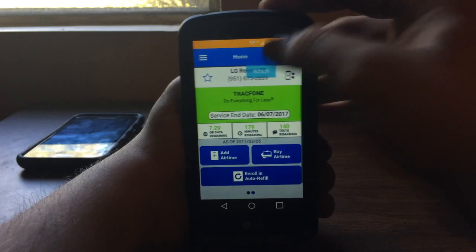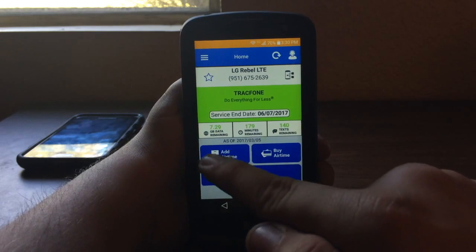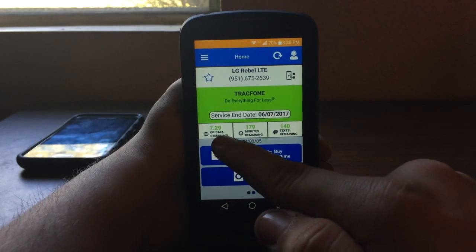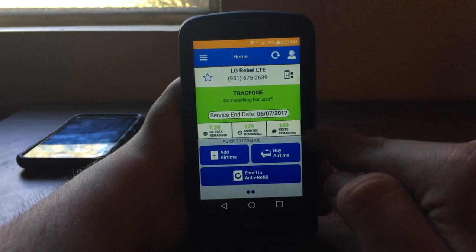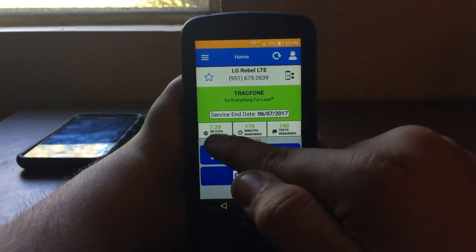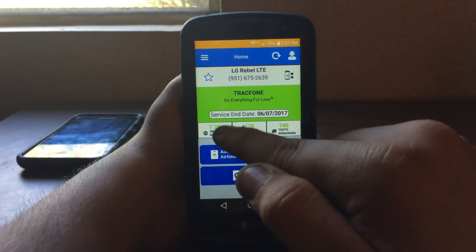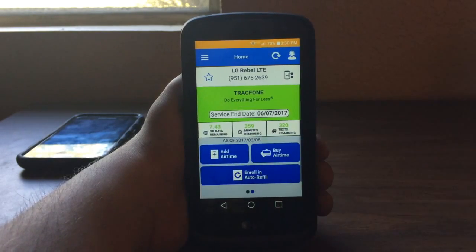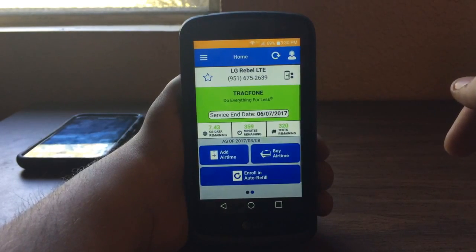See if we got any updates really quick. Just press and hold refresh. And it doesn't look like anything happened. But as you can see right here, I do indeed have 7.29 gigabytes of data. And I have 179 minutes remaining and 140 texts remaining. The reason I have so much data is because every time I go to Walmart, I usually get a $10 1 gigabyte data card. And as you can see there, 7.43, it actually increased.